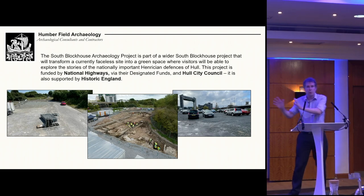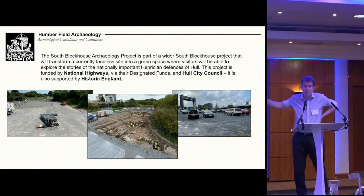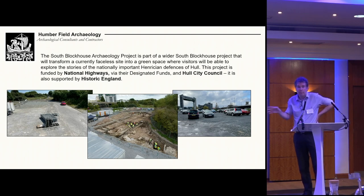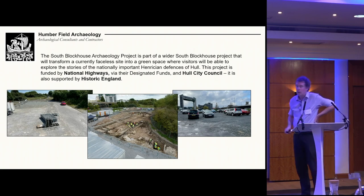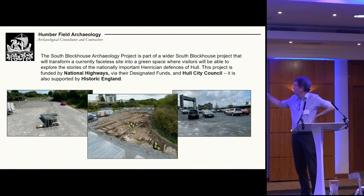But that's only stage one. What the dig is about is inspiring what comes next. A visitable open area space that is a free attraction within the city that encapsulates part of Hull's maritime history and something that dates back to the 16th century. It's funded via National Highways, who are doing the major A63 operation through the heart of Hull, and is also funded by Hull City Council itself and supported by Historic England.